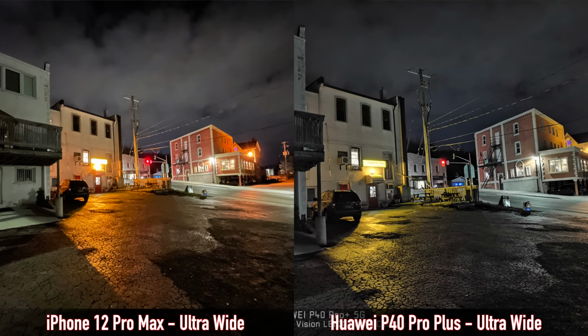Next, we're gonna move on and check out some pictures that I took at night, of course, with the iPhone 12 Pro Max and the Huawei P40 Pro Plus. So both devices support a night mode for the main lens and the ultra-wide lens. And we're starting with the pictures taken with the ultra-wide lens.